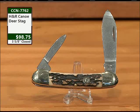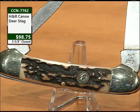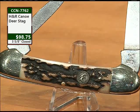How about a canoe? Hen and Rooster has the Deer Stag canoe here. It's a 3 5/8 for $98.75.